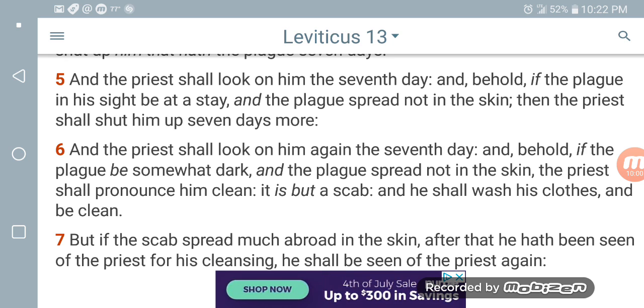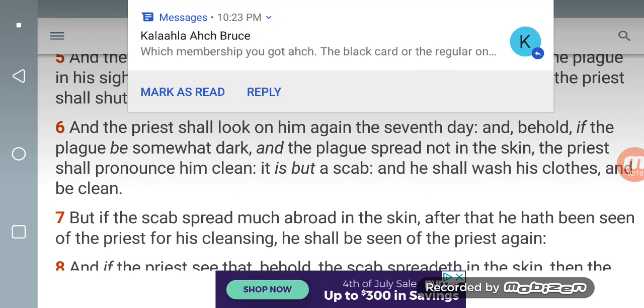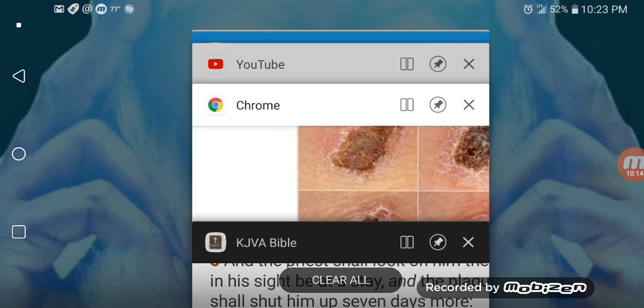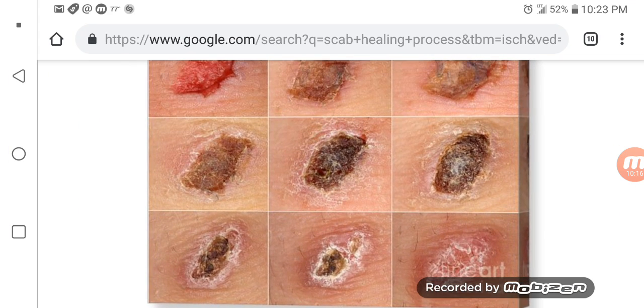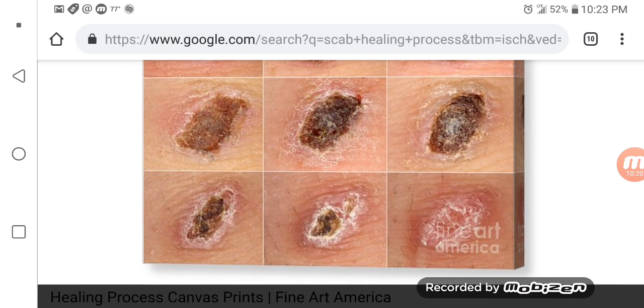So that part right there is talking about an Israelite. It's talking about if you're an Israelite and you have a scab on the skin, and it does not spread. Hold on, let me go back to it. If you have a scab and it spreads not, then you will be considered, like I said, clean. I mean, you will be holy.